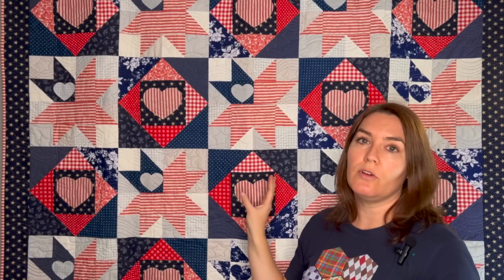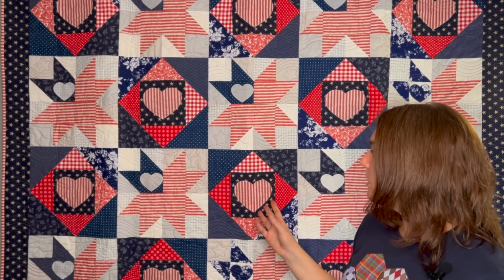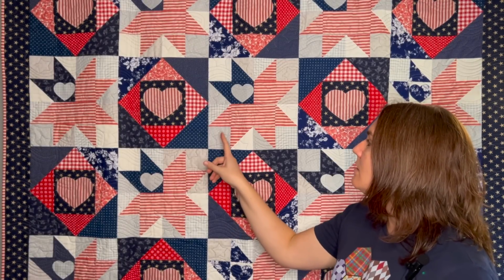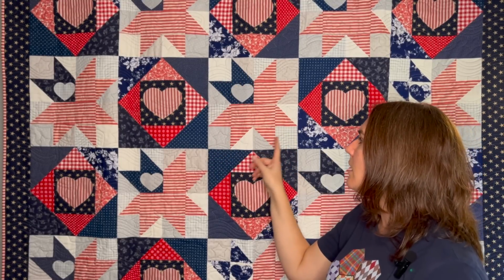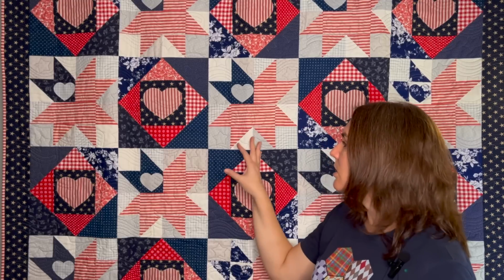And it's beautiful in the summer on your table. And then we have a throw, which is 66 by 66, or we have a queen, which is 90 by 90. And the fabrics in this quilt are relatively easy to find. Red, white, and blue is a common theme. And I decided to make it a little bit scrappy in the background to kind of make it look like it has more of a scrappy look around the stars, which is a fun way to do this quilt.